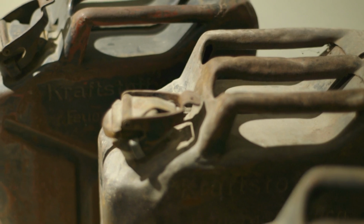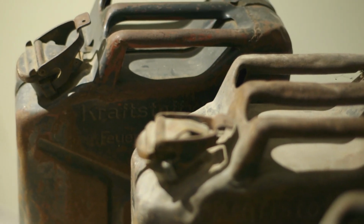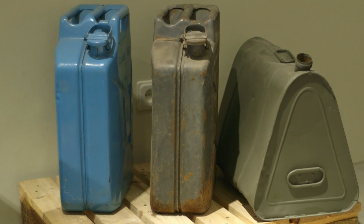It could be stacked on its side or upright in racks. So they were very good at storing. They didn't burst. And you could use them for all the different kinds of fuel. You could even have clean ones that could carry water for you.